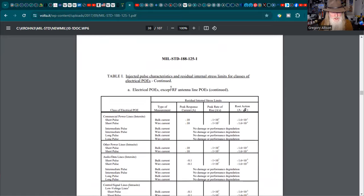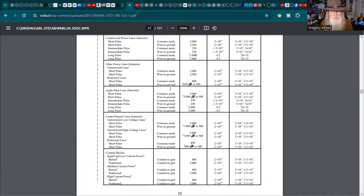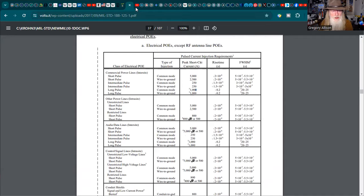So, guys, and this is the residuals here. This is what this chart's for. So, yeah, we'll come back to this in a little bit. So let's go on through here. Let's rock on through here.